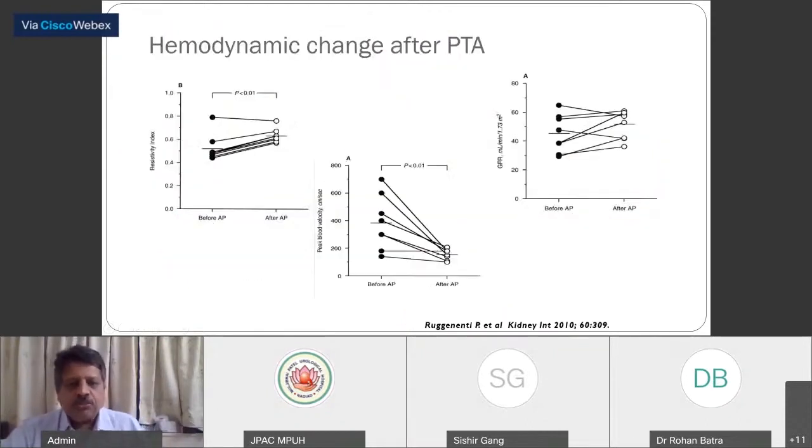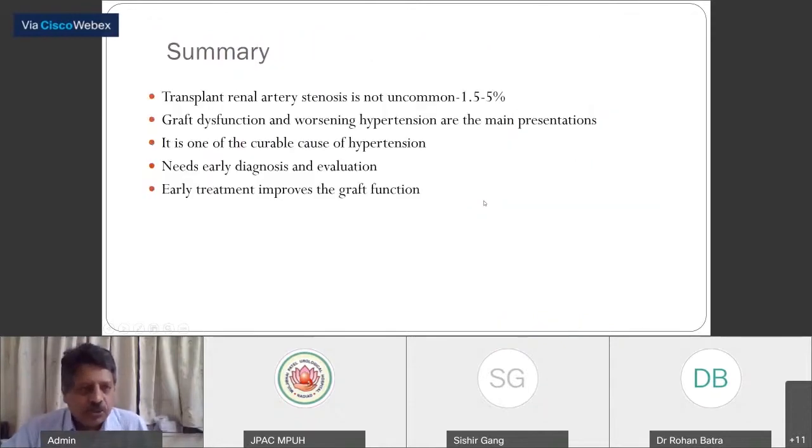Early is more common. This is the paper by Rupnetti et al. After the intervention, the RI also improved, the peak velocity reduced, and the GFR stabilized.